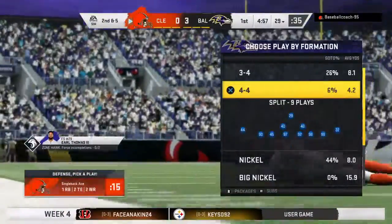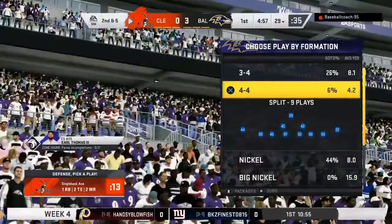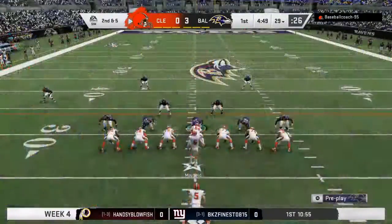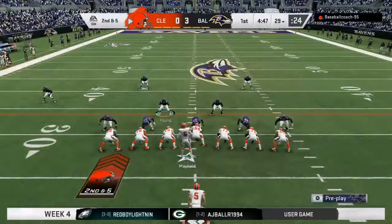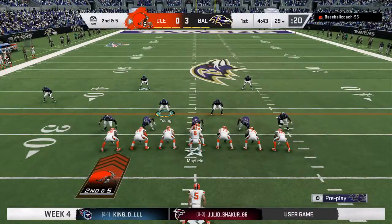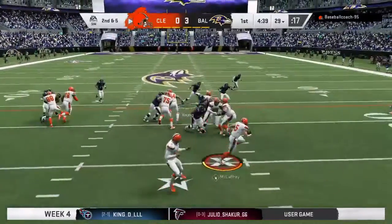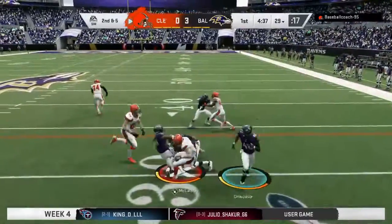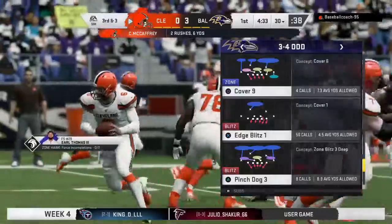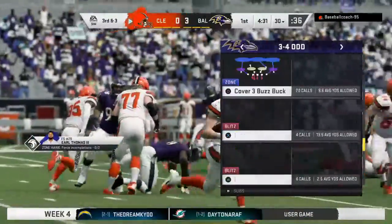A quick burst there, and he nicely bit off a pretty decent gain. The first down run got 5. Here's 2nd and 5. A handoff, McCaffrey running right. They follow up the gain of 5 by only getting 1 there on 2nd down.